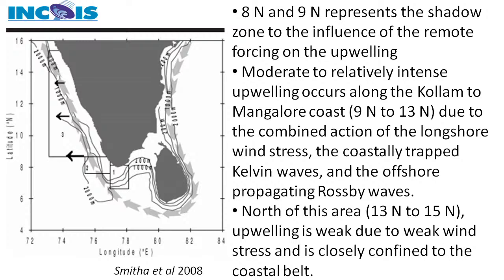However, when we go further north, from 13 degree north towards 15 degree north, above the Mangalore region, upwelling is again weak due to weak wind stress. When we move towards the north, wind stress is going to reduce and is very closely confined to the coast. So that is why upwelling is decreasing in that particular region, which is 13 degree north to 15 degree north.